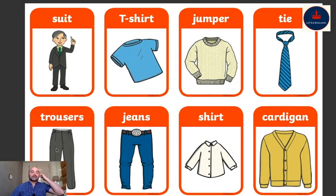scarf? Probably not, because scarves are to be worn outside in the cold, and I don't think you're outside, are you? Okay, so let's first look at what we have for our PowerPoint. Oh, first we actually have some words to learn. So these are clothing items. We're going to learn the words that belong to these pictures, okay?